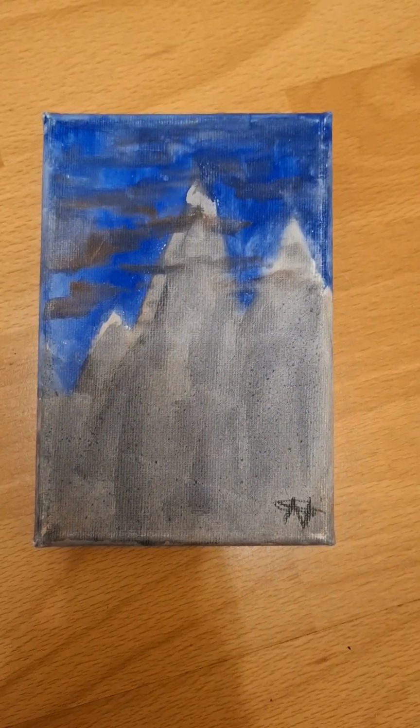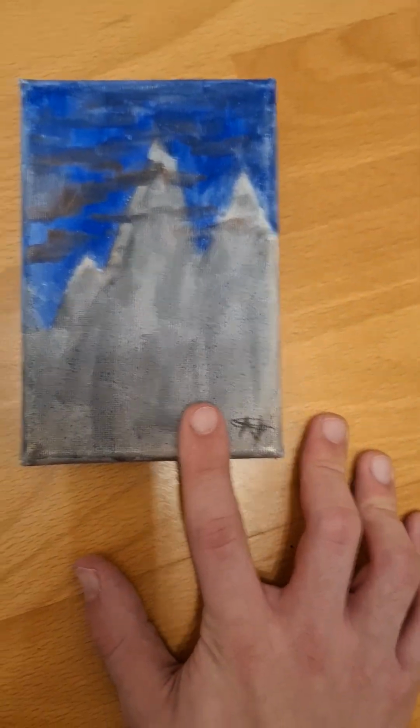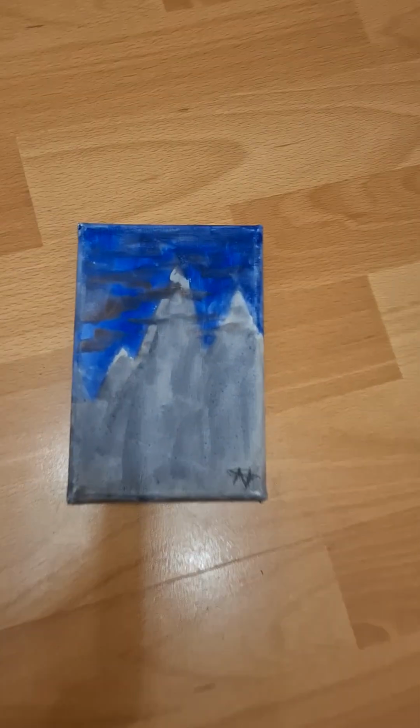So let's go. We have a tiny one, guys. A tiny mountain with black clouds. This one is very simple, but it is very good. I have no idea where to put it, though. Right now it just sits in my closet with a giant pile of paintings.